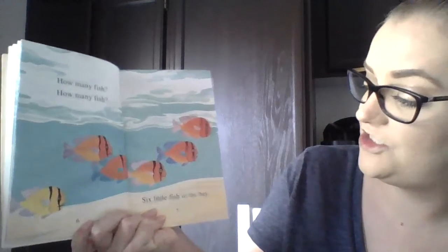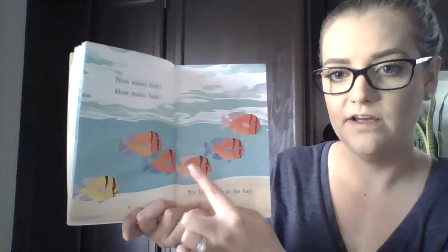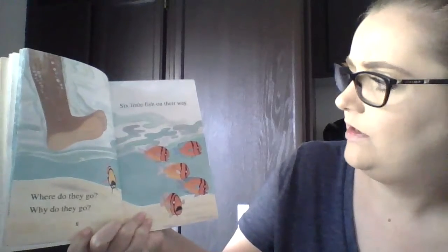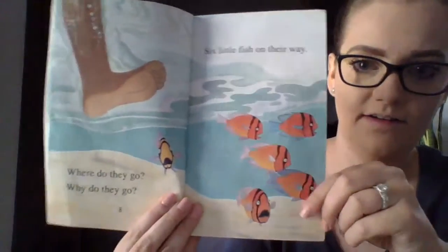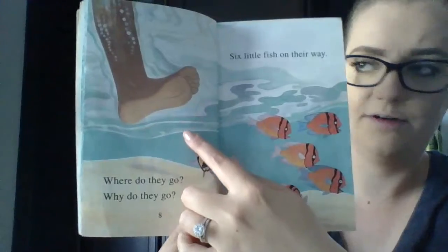6 little fish in the bay. Let's count. 1, 2, 3, 4, 5, 6. Very good. Where do they go? Why do they go? 6 little fish on their way. Why do you think they're swimming away? Yeah, because a guy's foot's coming down, a little boy's foot, huh?